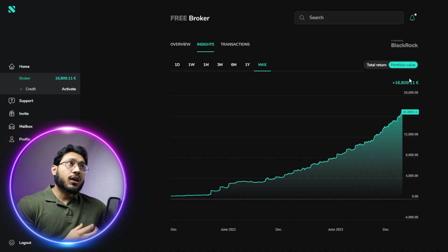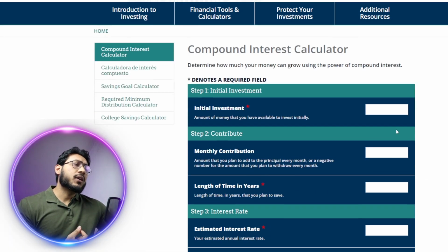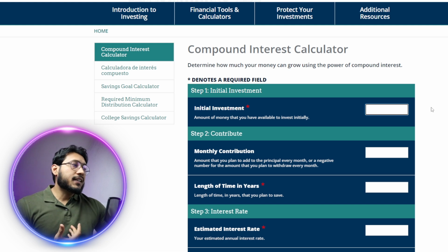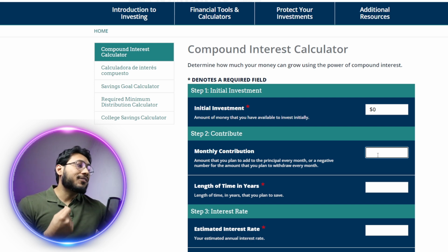Here, I want to talk about the compounding effect. Let me share a simple calculation with you guys. So let's say you are new to investing and have nothing invested in any stocks or ETFs. You want to start today, but you have a very small amount or you just want to test how investing in the stock market works. Let's say you start investing today and you have 0 euros in initial investments. Every month, you start with a small contribution. Let's say you just invest 100 euros every single month.